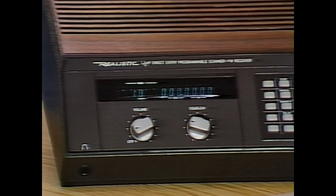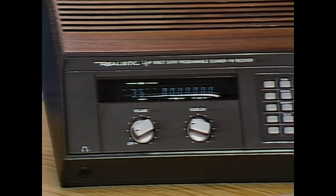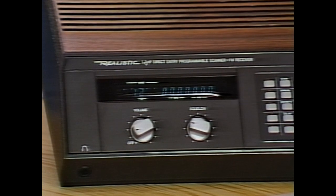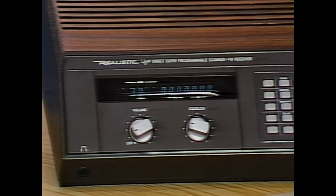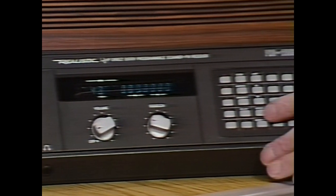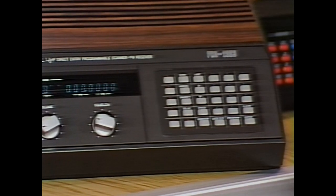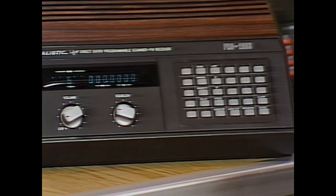It has zeromatic tuning, and this tuning is an internal circuit which makes sure that the unit always stops at center frequency, not 5 kilohertz either below or above the station, which is true of some of our competitive products. The unit also has 2 search and scan speeds, controlled here, and as you note, as we change, we have an audible feedback response to let you know that your entry was accepted by the scanner.